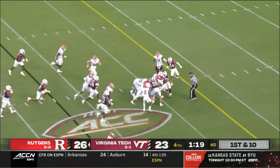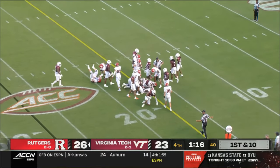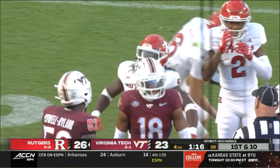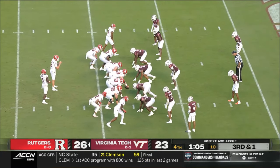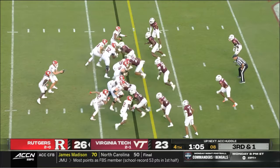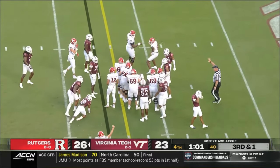Monangai. You hear the pads popping as he carries the pile for another first down. Yeah, and Virginia Tech does have 3 timeouts left. So see what Chris Marv dials up on this 3rd and 1. Gotta think Five's getting it. He does, and he falls forward for the first down, and that's gonna do it.